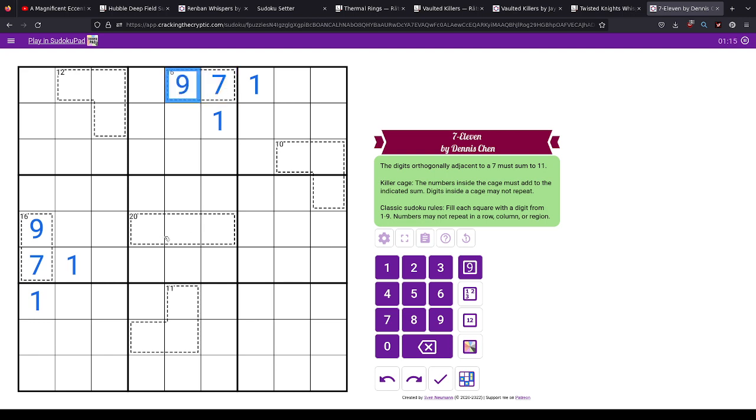Okay, so now you see this 20 cage, and because we have this 9 that sees all this, there's only one way to make 20. That's 5, 7, 8. Now, if this is 7, its neighbors are 5 and 8. Those add up to 13. So this is 7. Also, this is 8. This is at least 1, 2. So this is at least 11. But then you have to add this. So that's actually got to be 5, 8.